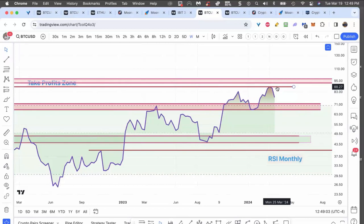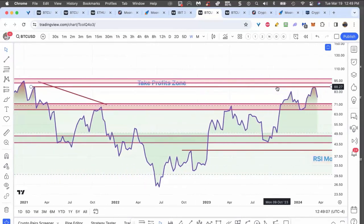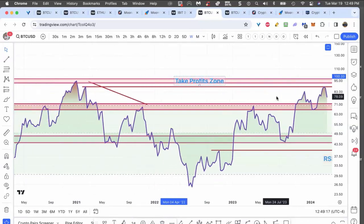I still do use RSIs, but more in a longer term time frame with these zones. This is my take profits zone, as you can see. And so, the prudent thing would have been to take some profit there at that high. And a lot of it at these key inflection points, they're going to be volatile. That's where the battle lines are drawn.